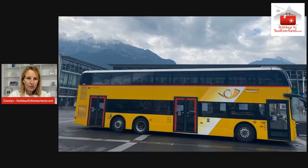Now, if you have a Swiss travel pass or one of the other regional passes that includes all public transport, then when you're getting on board the bus, you don't actually need to show your pass to the driver in most instances. So I'll just give you a bit of an example.